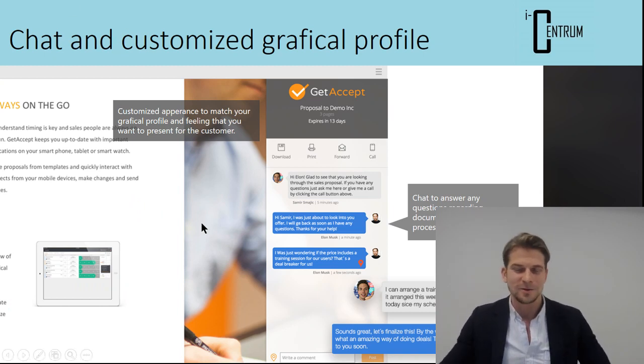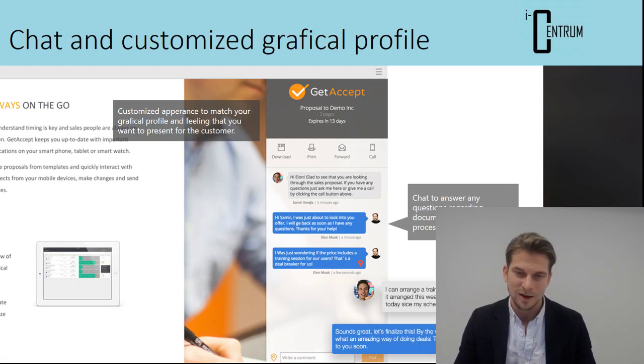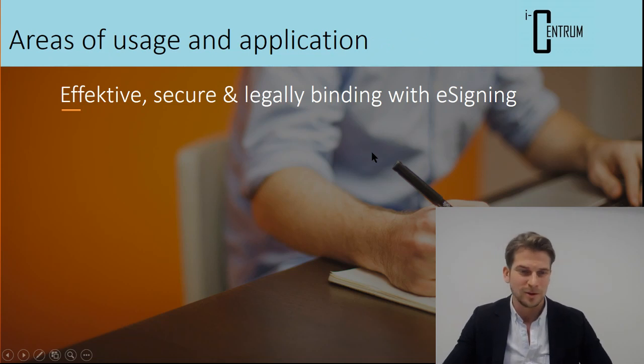Okay, and here's the interface. At the right side of the document, you have a chat function in which you will encourage the customer with an auto message, and they can actually call from here as well. And this is pretty cool because GetAccept connects the call, and it looks like it's just from your cell phone number. It looks like you're calling the customer when they just press this button, and it's quite cool as well. I'll show you later.